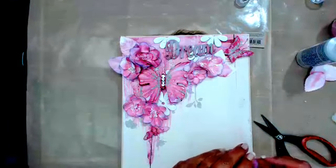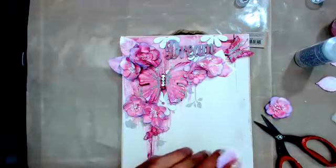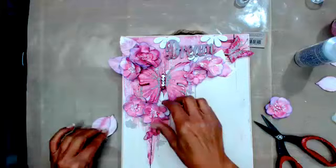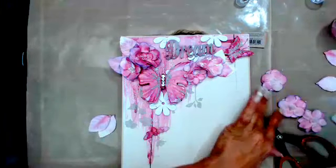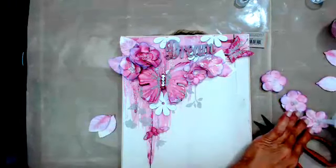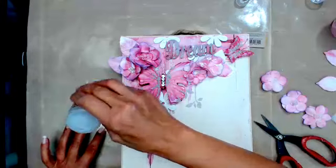And then this one I'm going to tuck. Let's see what I did here. I need a couple more leaves. Let's go ahead and do these three. But at least they're being quiet now. That's a good thing.